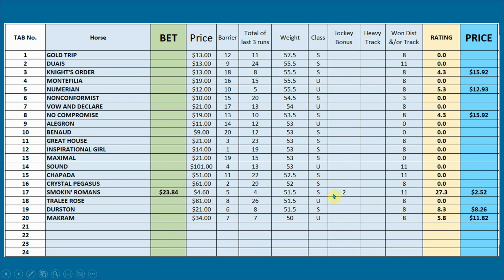Now I've actually allocated a 2-point bonus in here because Jamie Carr is riding Smokin' Romans, and I do believe she is the best jockey in Australia, not by a lot because Damien Lane and James McDonald are also excellent jockeys, but wow, she just seems to get the horse to settle well. And this horse is drawn in barrier 5, it's got a perfect barrier draw, very lightweight down here. Horse number 17, it's only carrying I think about 51.5 kilo, there we go. And it's one at the track and one at the distance.